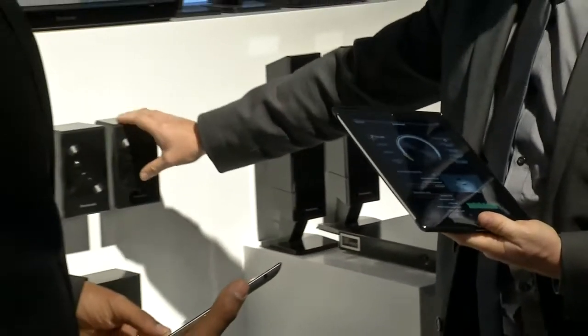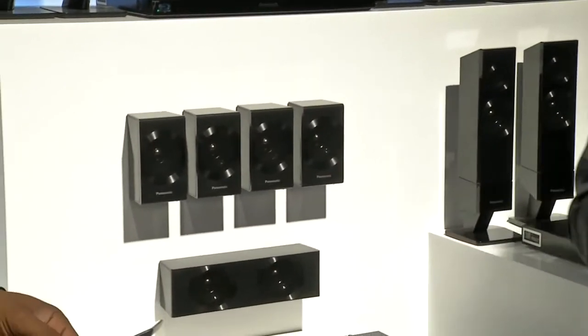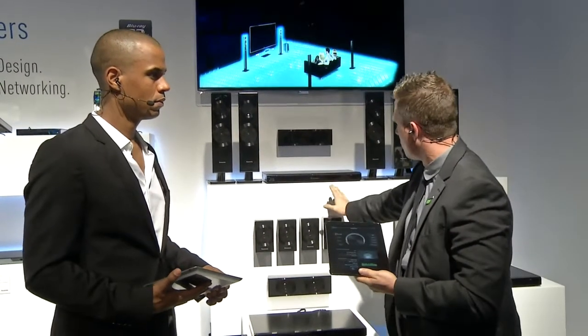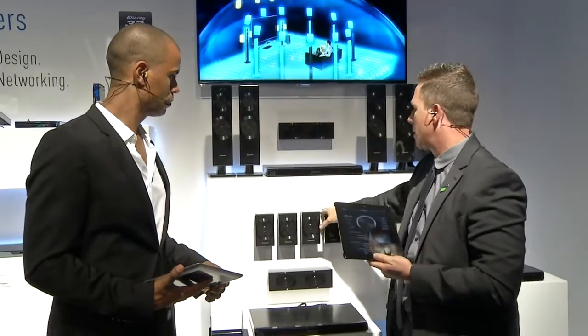Now, these speakers are very, very lightweight. They weigh roughly the same as possibly, I don't know, half a pound of Dundee cake smashed up, or something. They're very, very light indeed. So you could easily mount them on the wall or have them sat on a cabinet tabletop if you wanted to.